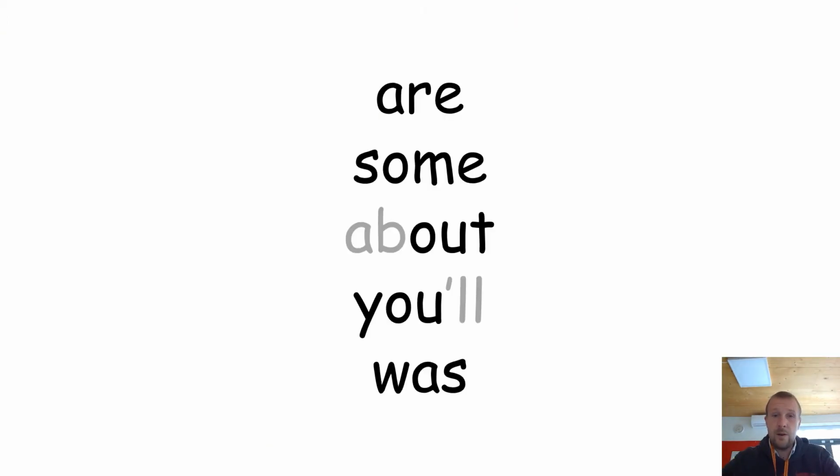Okay, so before we go on to the next page, let's take a look at the sight words that I think are going to pop up. So the first word we've got is are. Second word starts with an s. The word is some. The third word, it's a word within a word. So the sight word itself is out, but the first bit is about. It's the word about.